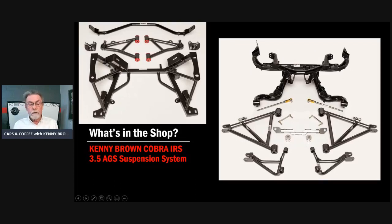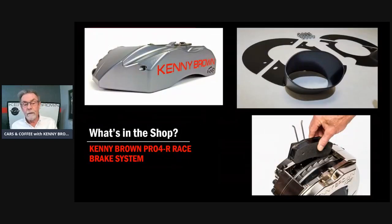So now the big question is, see if anybody can answer this. What's the difference between AGS 3.5 for the street, for the track, or for racing? See who can answer that. I'm going to give you time to think about it.